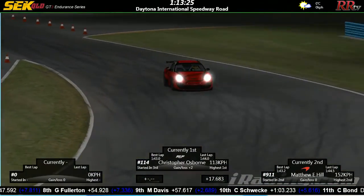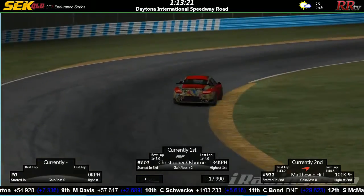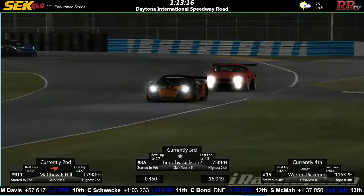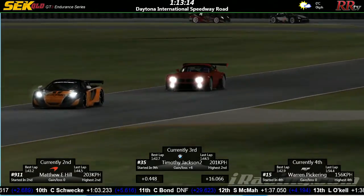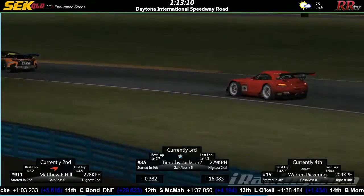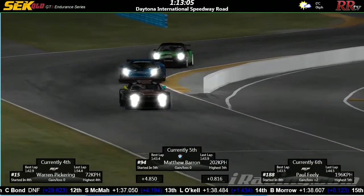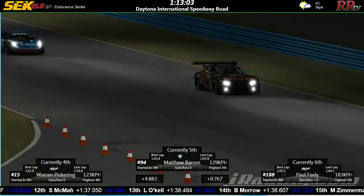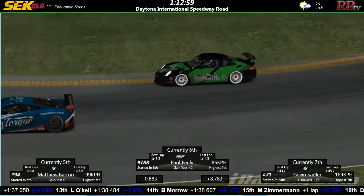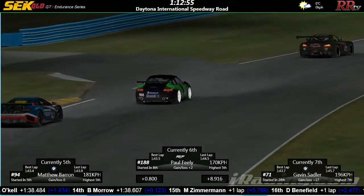So there's some great performances, it must be said. There's some disappointing performances too, but probably none of them are more disappointing than the ones driving the car. But great battle here still for 2nd and 3rd with Matty Hill and for Jacko Jackson. Solid drives here by both of them. Yeah, definitely. I reckon Matthew Hill's probably wishing that he could get a bit of a break over Tim, but I don't see that happening at this stage.